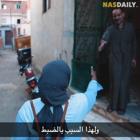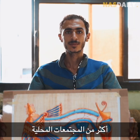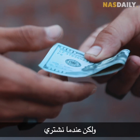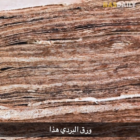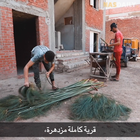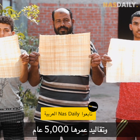And this is exactly why, as tourists, we need to start buying more from local communities. It may not be obvious, but when we buy this papyrus paper, we can keep an entire family working, an entire village thriving, and a 5,000-year tradition alive.